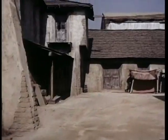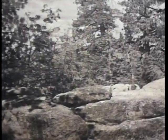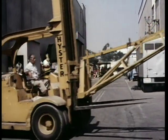Backlots were important in Hollywood from the early days of motion pictures on up until the 1980s primarily. The whole hustle and bustle of filmmaking at the Disney studio was exciting in those days, and it's just not the same anymore without the back lot.